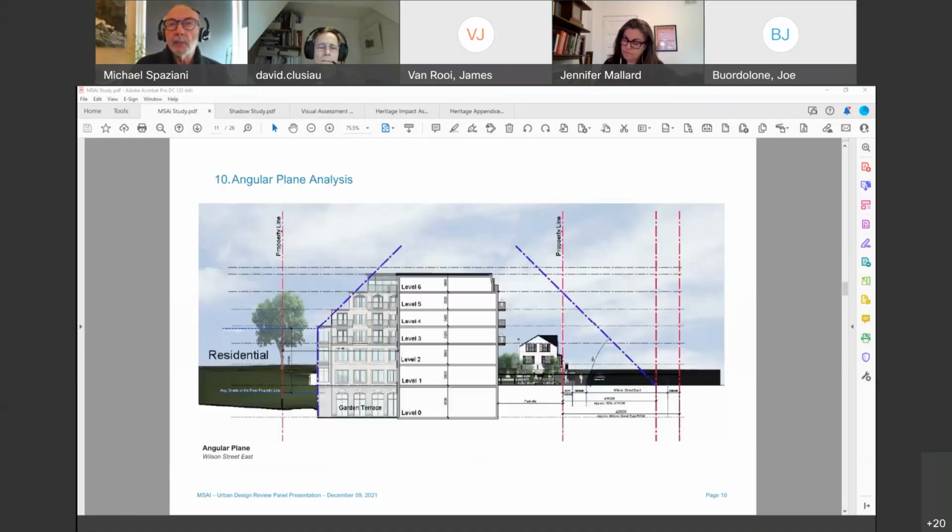So these are elevations that give you a sense of the approach to the stepping down and the massing at different sides. I'll just spend a minute here to show you angular plane assessments. And as you know, we use the corridor principles in Hamilton, where we take 80% of the width of the right-of-way and project a 40 to 45-degree angle. You can see here that all of the built form, especially the higher parts, stand well clear of that test for corridors in Hamilton.